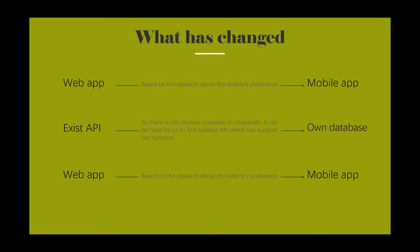Second, we did not get a suitable API, so the database is made by our team and the items have been limited. This change highly relates to the medicine information page. The user research has shown that users would prefer an image-rich interface, so I raised the request to build our own database to fit the specific data form. As a result, we keep the visualized information, but I believe it can be better if we could have a large scope database.